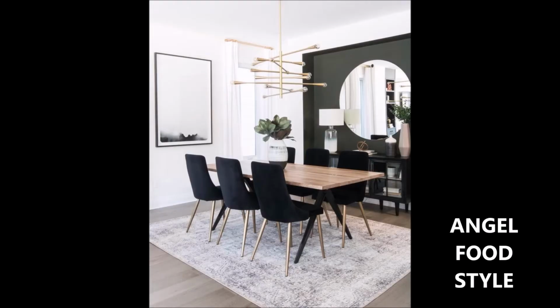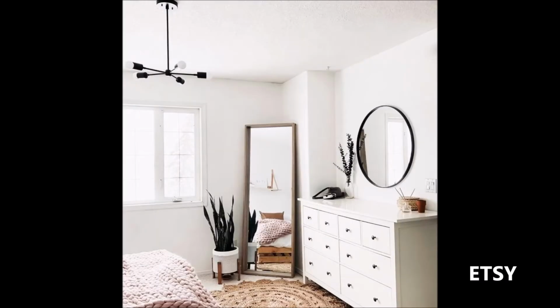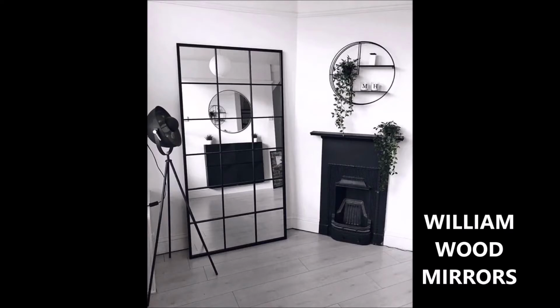You can go with different mirrors, from circular mirrors to rectangular mirrors, floor mirrors. There are a lot of mirrors that you can work with, and you can design it to fit your own style. I'm talking from normal contemporary or modern looking mirrors to, I don't know, industrial mirrors or anything like that. You can design a mirror to the specifications of how you want your house to look and what your style and vibe is. So that is it for the mirror section.